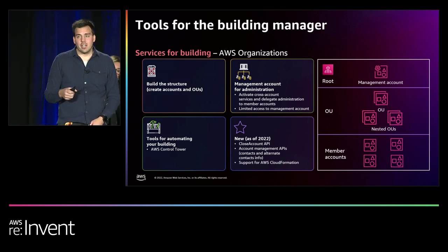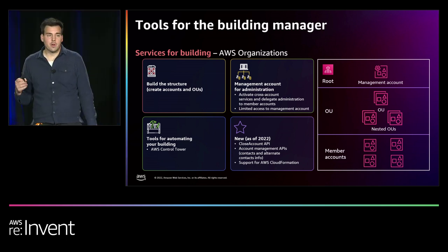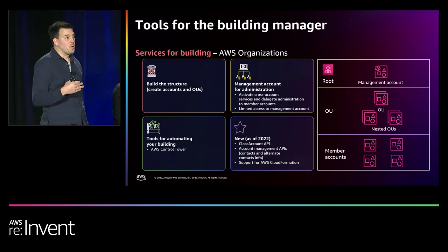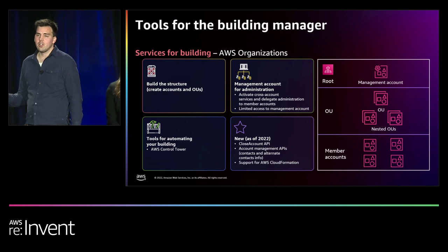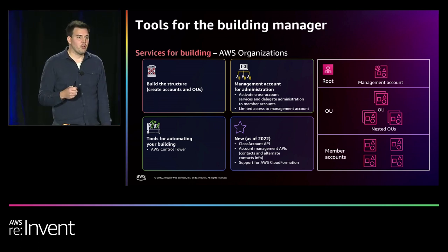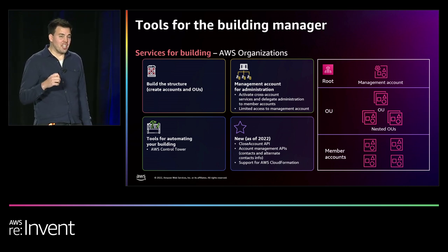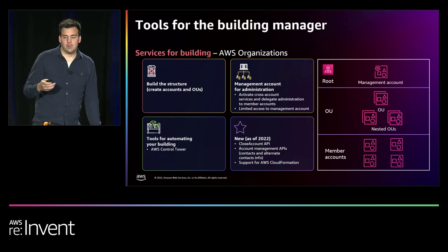There's account management APIs that allow you to manage the central contact information or alternate contact information for member accounts within your organization. Recently, within this past month, we now support AWS CloudFormation, where you can create and manage your accounts, your OUs, and your policies, all using stacks and CloudFormation with Infrastructure as Code. That just came out earlier this month. And there's not a slide on it, but we just released delegated administration for policies, I think, as of this past Saturday. So apologies it's not in here, but that also has come out recently this year.